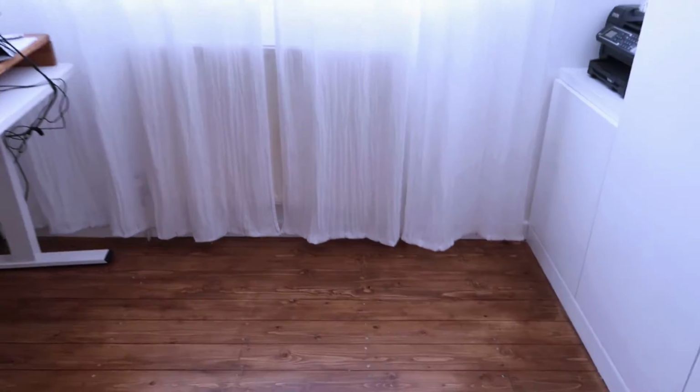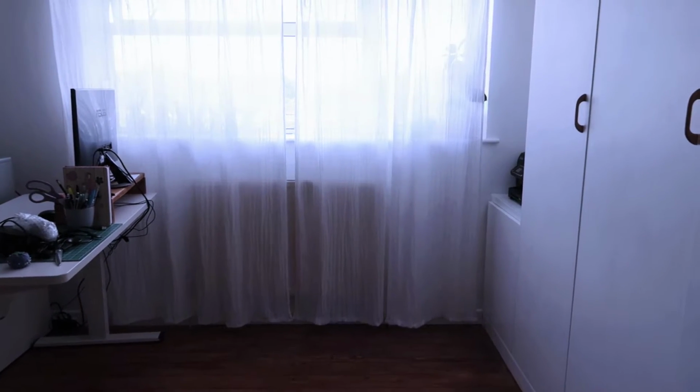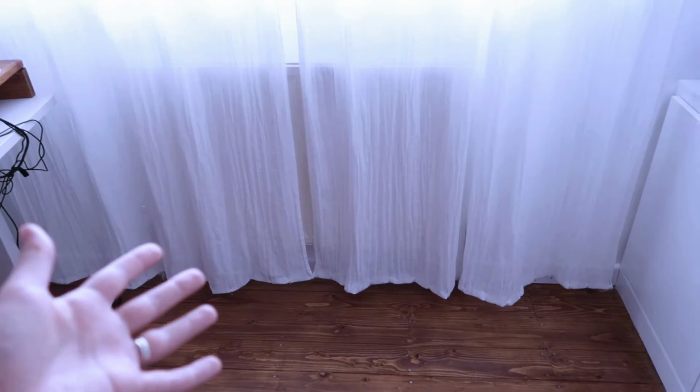So I've just finished hemming the curtains and they're not perfect, but I think they will do, and it's not really the kind of thing that people are going to be looking at. I think that's fine. So I'm just going to go and sew them now. So yeah, I'm so glad that I'm doing this. It feels so satisfying.